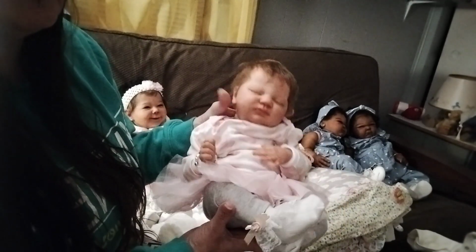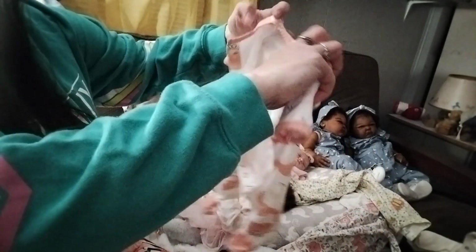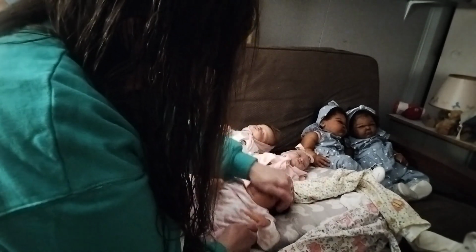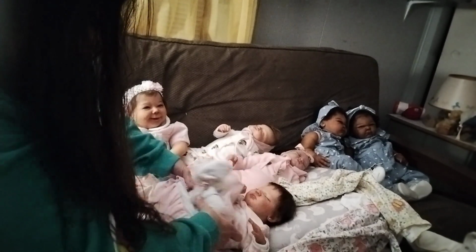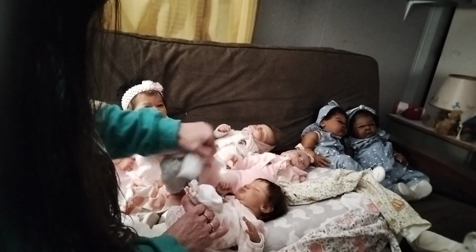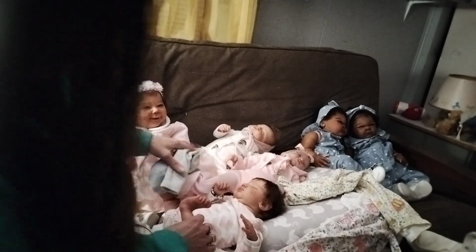I really like this outfit on her, but I'm going to put some pajamas on her. So, let's see. The outfit that I picked out. Oh, it fell. I got this little pajama set. It says preemie, so I'm hoping that it'll fit her. It has little bows on it, and it's pink and white, and it has a little bow right there. Her hair sticks up a lot, but when I do this, it goes right back down. She's weighted nice. She's very pretty. Beautifully painted. Oh, look at those little toes. I don't know if you can see them. They're so cute.